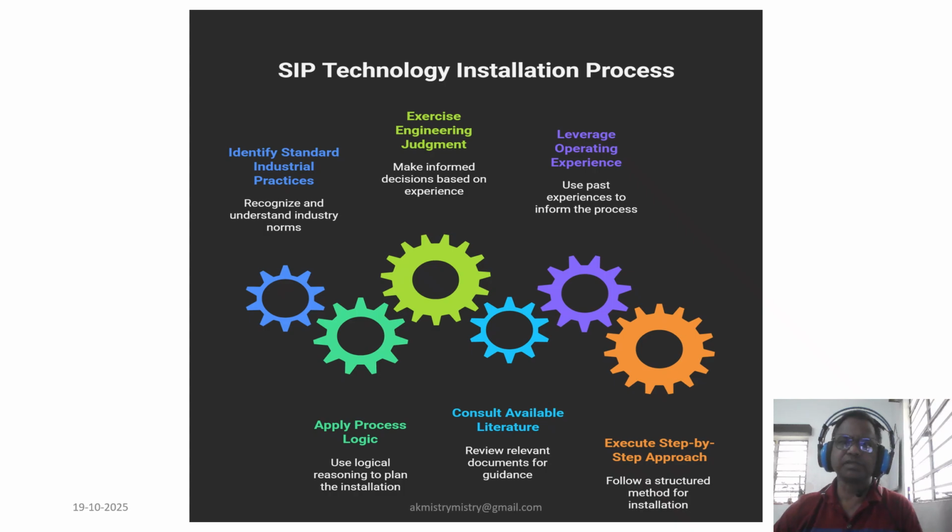Today we are going to discuss the SIP technology installation process. So let's begin with the heartbeat of SIP, the strategic injection pulses of oxygen. Imagine the blast furnace as a living creature and oxygen as its breath, but this breath isn't continuous, it's pulsed. Each sphere receives a sharp burst of oxygen at 20 bar pressure, lasting just half a second per cycle. That's like a heartbeat: fast, rhythmic, and powerful.